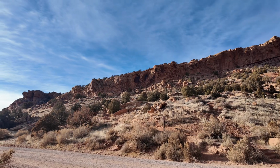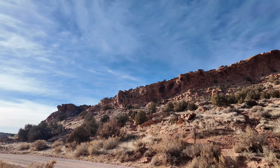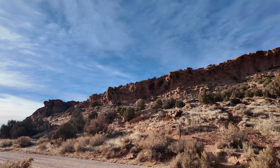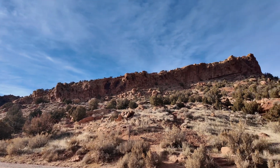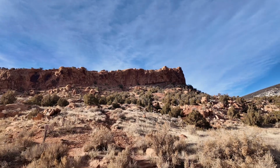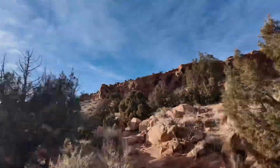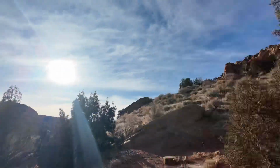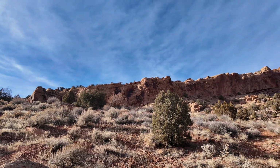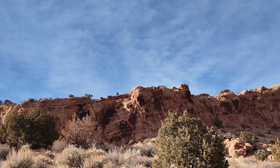So this is heading up towards lizard petroglyphs. I put some field glasses on it, binoculars, and you can tell this entire cliff face up there has got petroglyphs. So we're going to walk up there and see what we can find. Or maybe you can't, I can. Right up through there is the lizard.